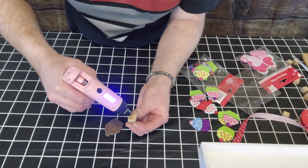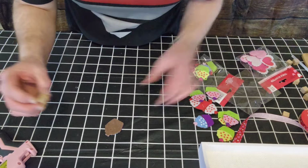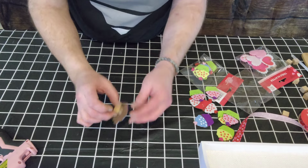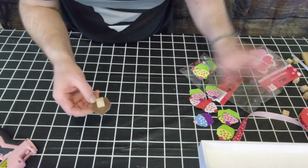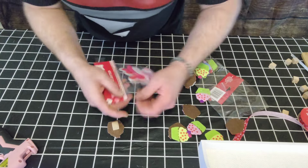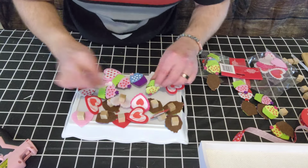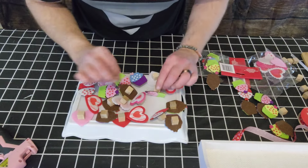Right. So the first thing I'm gonna do is get all of my hearts and my cupcakes ready to go on by gluing our little block to the back of them. Just like that. And of course, you know, repeat, repeat, repeat with the rest of our stuff here. Ta-da! That was fast, wasn't it? All the magic of TV, right? So all of our little cupcakes and hearts are ready to go.